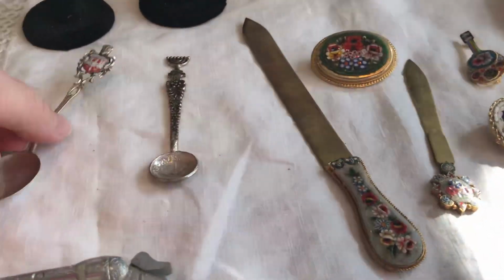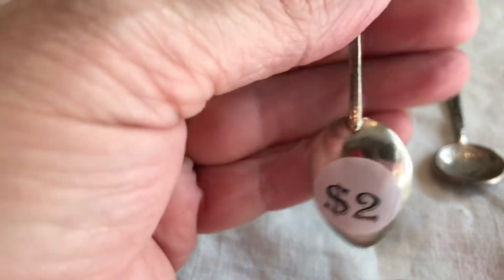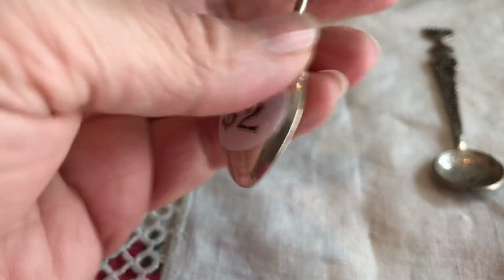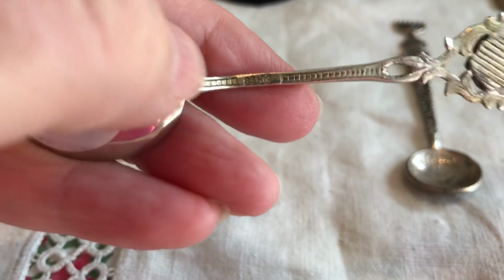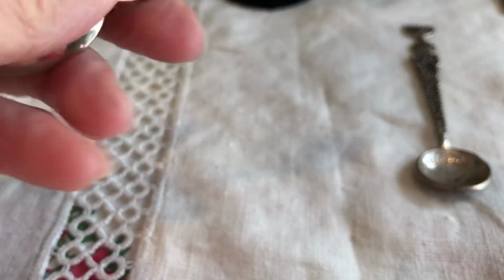I also went to a sale, and it was an estate sale. It was the last day. Anything that was more than $1 was half off. So this was $2, so it became $1. It's $8.30 in silver right there on my thumbnail.